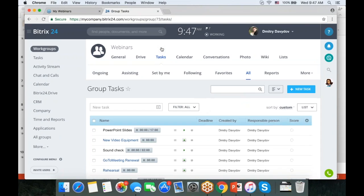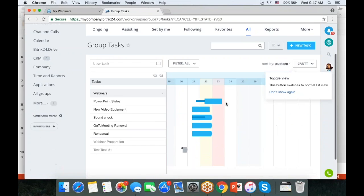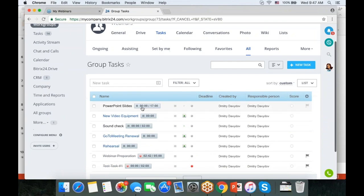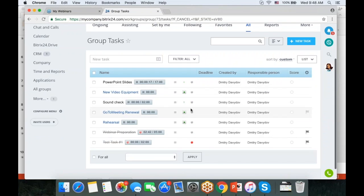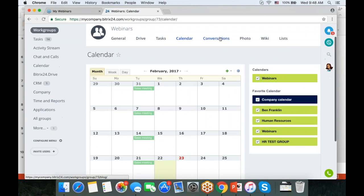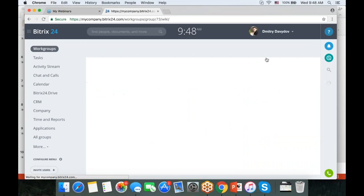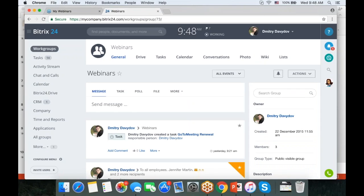Okay, tasks inside projects. We do provide you a list view and Gantt view for your tasks. I will be talking more about tasks a little bit later on. This is where you work with your projects. You can track time. We will be talking about that as well. And perform group actions for project tasks. Each project comes with its own calendar, conversations, media gallery, and of course wiki and lists if you need those. So that's as far as projects are concerned.